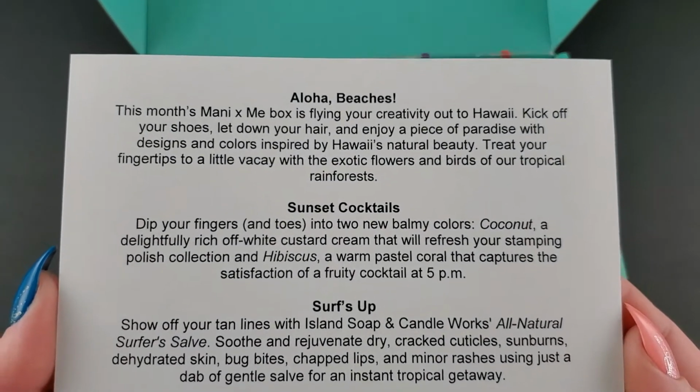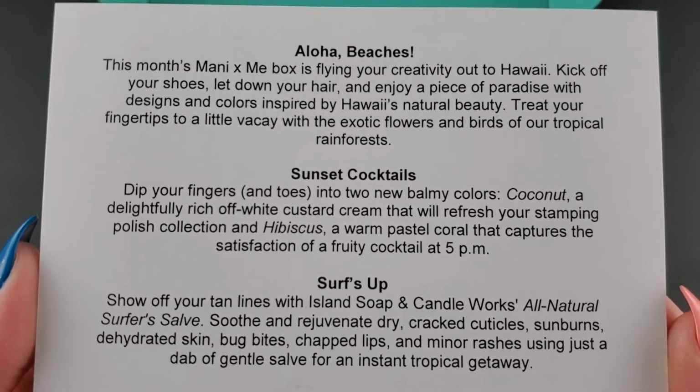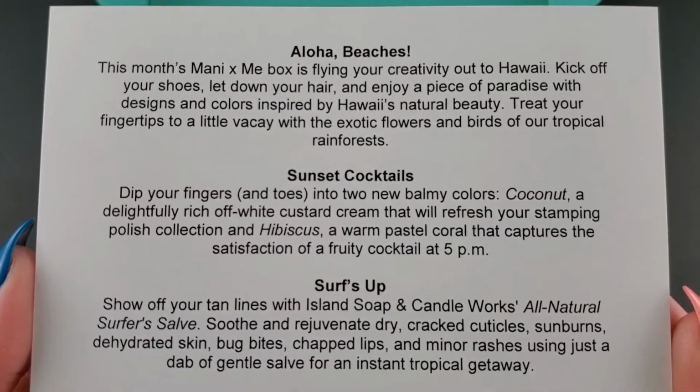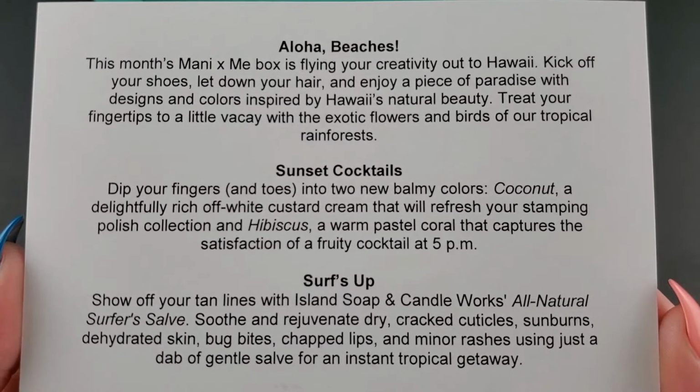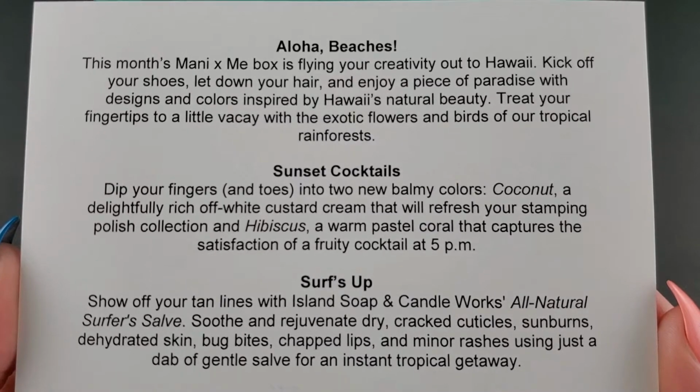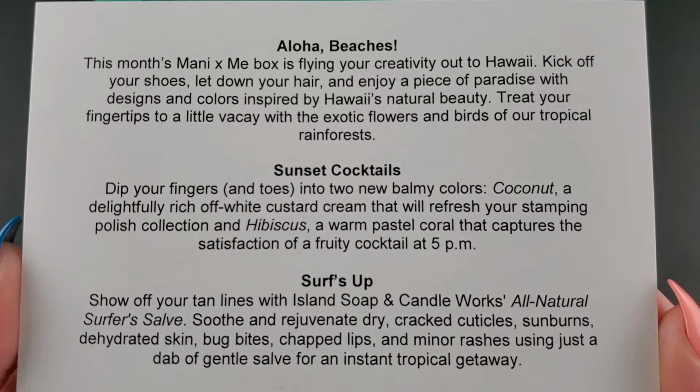Aloha Beaches! This month's Mani by Me box is flying your creativity out to Hawaii. Kick off your shoes, let down your hair, and enjoy a piece of paradise with designs and colors inspired by Hawaii's natural beauty. Treat your fingertips to a little vacay with the exotic flowers and birds of our tropical rainforests.